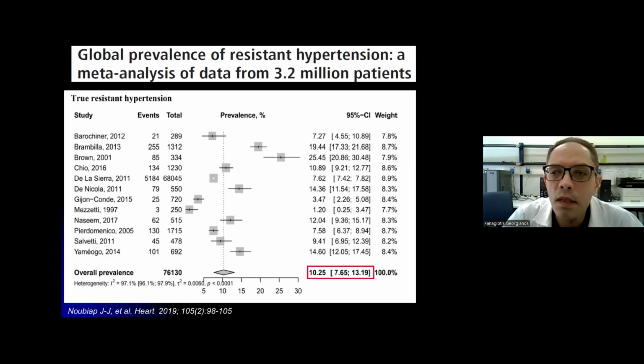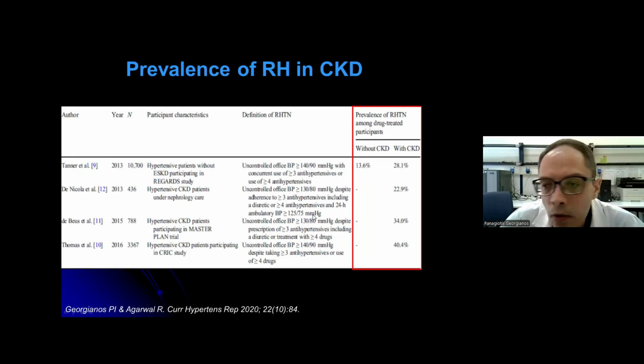And this is a global meta-analysis of 91 studies involving a total of 3.2 million people with drug-treated hypertension. This meta-analysis showed that in the general hypertensive population, the prevalence of true resistant hypertension is approximately 10.3%. As compared with the general hypertensive population, the burden of resistant hypertension is twofold to threefold higher among patients with more advanced chronic kidney disease.